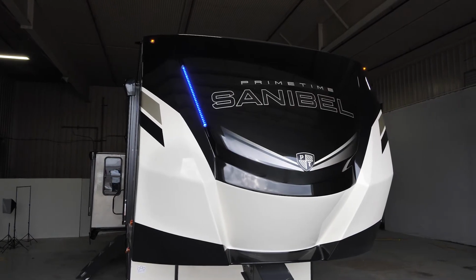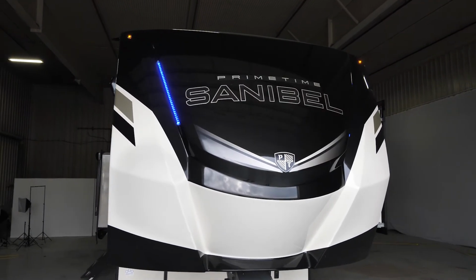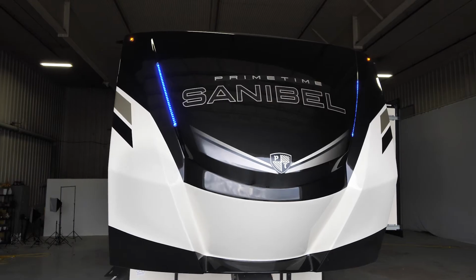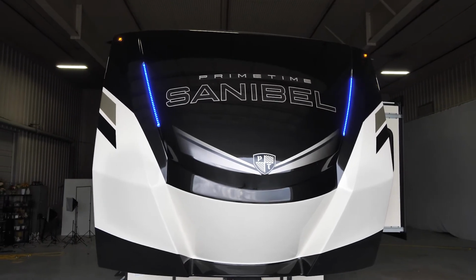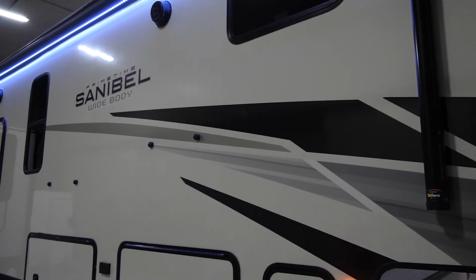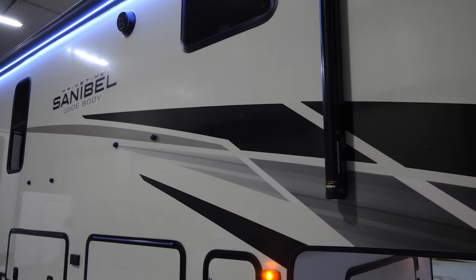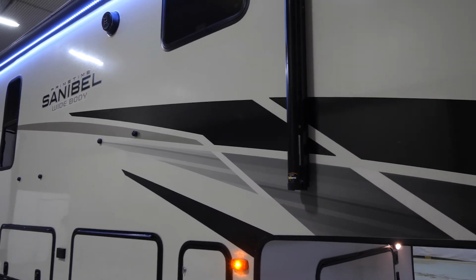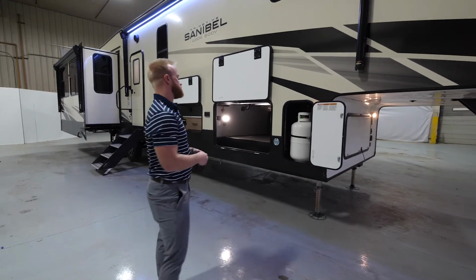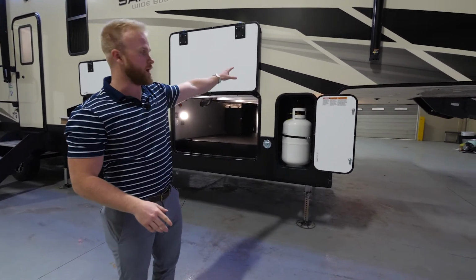One of the first things I want to point out when we walk out here to the outside of the Sanibel is our front cap right here. It's automotive grade paint, so it's going to prevent it from chipping, and scratches will be less noticeable. So as we move down the coach, you'll notice that it is all covered in a high gloss gel coating, which is going to prevent fading as the coach ages. So as we start moving down the side of the coach, you'll notice that you have a 30-pound LP tank, and you'll have another one on the other side here.